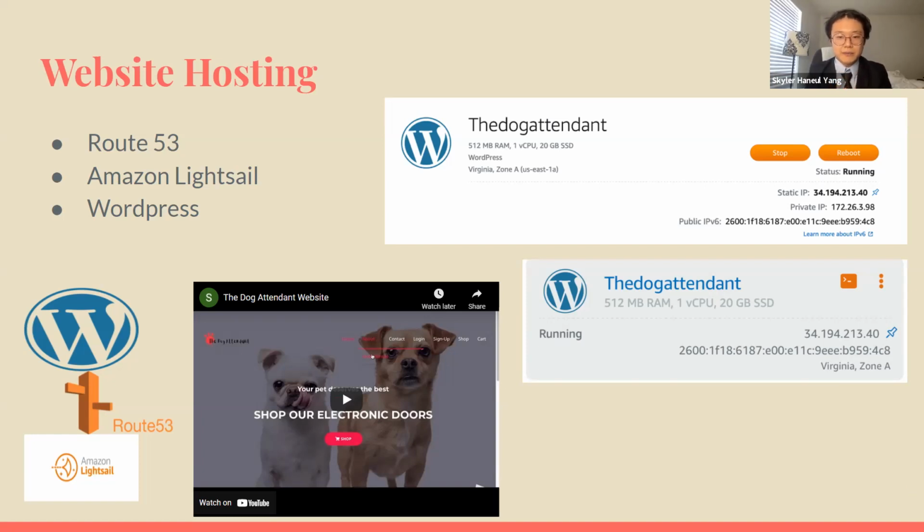With this, we will have a Linux server, and with this, we can do web hosting for our website. Because of traffic on the internet, performance is really important, right? But with this, it costs only $1.50 monthly, so we can get high-performance servers with less money. And then next, I'm going to introduce our Dog Attendant hosting website.